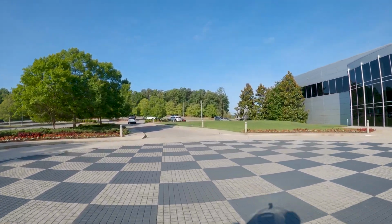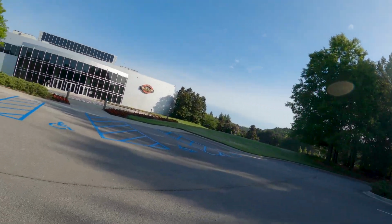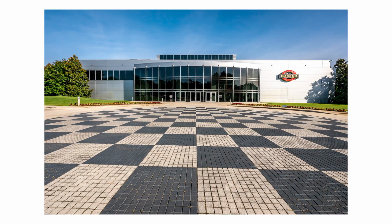For me, the museum is a great motorcycle destination, a good reason for a road trip, and an opportunity to combine my love of motorcycling with my love of photography.